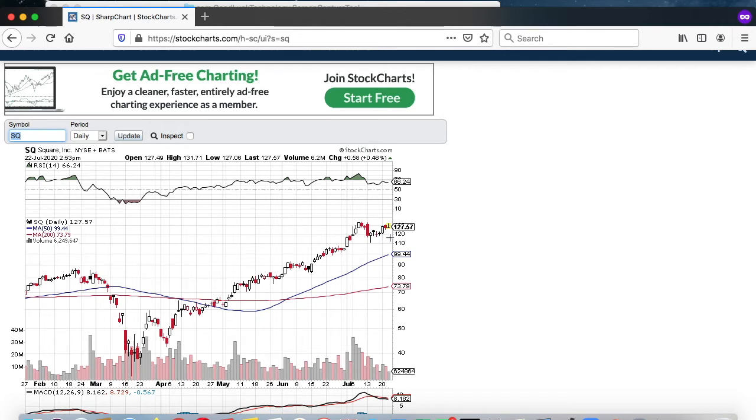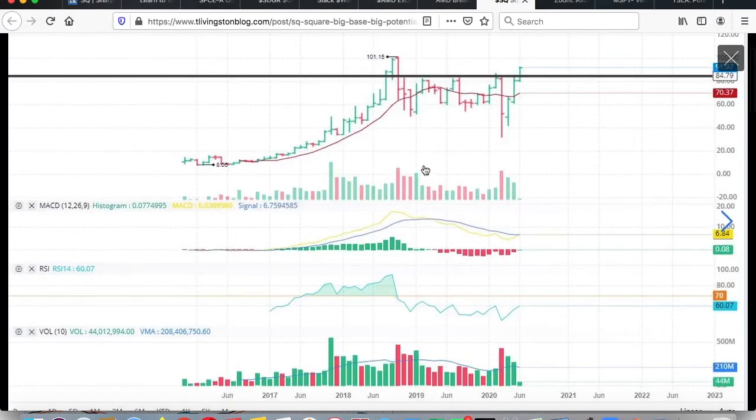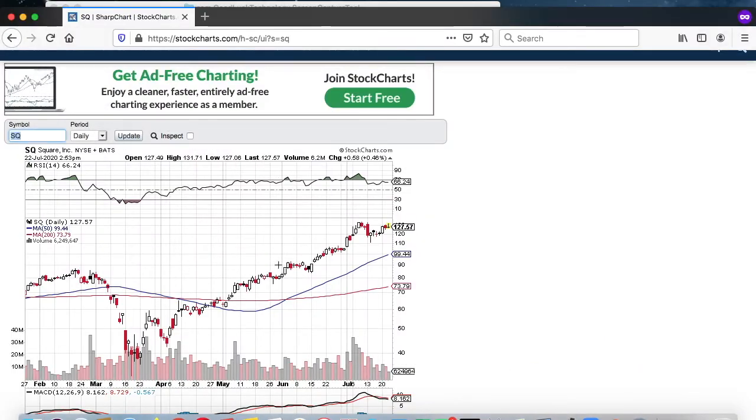So what I use is monthly charts, weekly charts, and daily charts. You could see on the previous post, that was a monthly chart. I noticed over many months, Square could not get above 85. Then, when it cleared 85 down in here, I took a position, and notice it heads higher.